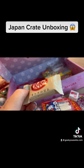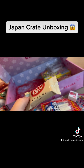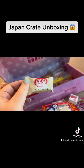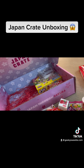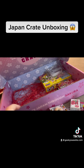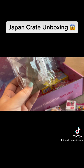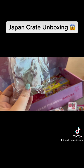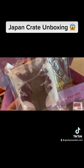Of course, who doesn't love Kit Kats? Japan is very famous for having like hundreds and hundreds of flavors of Kit Kats. I'm not sure what flavor this is. I'm guessing it may be vanilla. I'll definitely eat this one too. I have no fear about Kit Kats. Right now, the only one that I'm really questioning is this fish one. I'm like, so it's like a tree of life. But it's also chocolate, right? I assume.